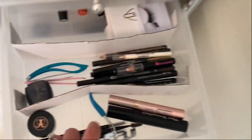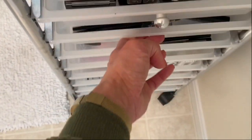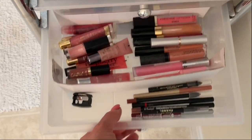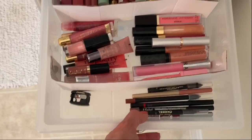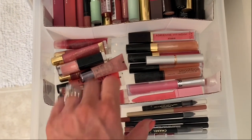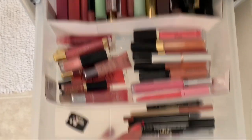I did add these dividers a while back. It's just cardboard. I just taped it in just to kind of make some sort of organization in here. And yes, it's not pretty, but it functions. So next drawer down is my lip stuff. I have lip liners with another sharpener, lip glosses and lipsticks, and then lip balms in the back.